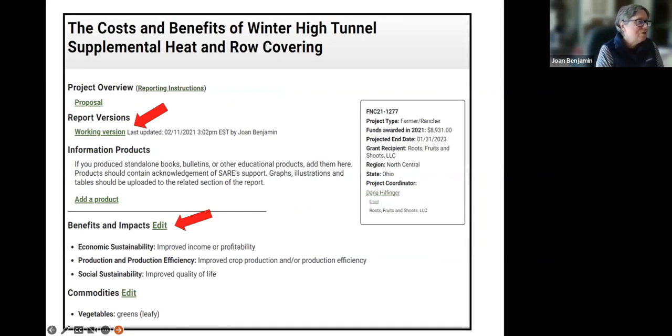All right, so when you go into your account, click on your project that you want to work on, you're going to see this project overview. There's reporting instructions listed there. So if you need to review how to turn in a report, you can look at that there. You can also click on the proposal and see the original proposal that you turned in. But to actually work on the report, you'll click on working version. And that's the version you can work in. And some of the information is already in there for you.